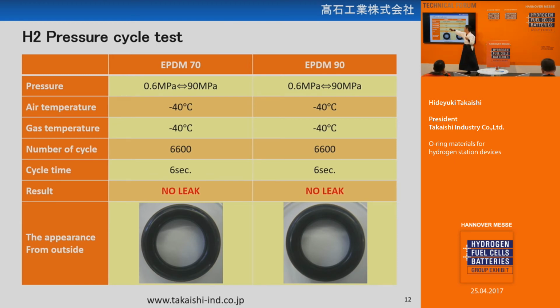The number of cycles is 6,006. The pressure changing range is 0.6 megapascal to 90 megapascal, 900 bar, at an air temperature of minus 40 degrees. One cycle time is 6 seconds: 1 second to boost, to compress, 2 seconds to keep, and 1 second decompressing. We have two hardnesses, EPDM hardness 70 and also hardness 90. As a result, both have no leaking, no problem.